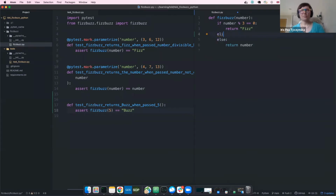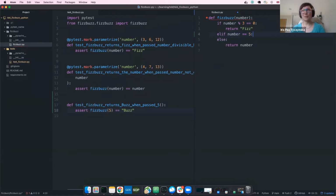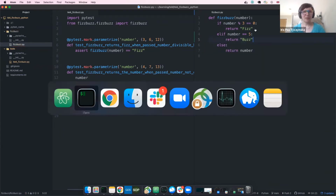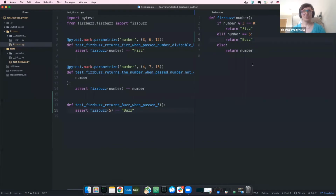We can do else if number equals 5. Again, I'm being silly on purpose, to do just the smallest thing I need to make this test pass. I return buzz. Will it pass? It passes. Does it do what we wanted to do? It doesn't, right? So let's parametrize again.